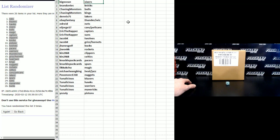Big Ocean, Sixers. Brandon Leck, Knicks. Chasing Monsters, Bulls and Kings. Dennis 75, Lakers. eBay Fantasy, Thunder, Wizards. Ed Reed, Nets. El Jorge 17, Cavs and Pelicans. Eric the Rapper, Raptors and Suns. Jacob K, T-Wolves, Grizzlies and Hornets. Jay Haynes Golf, Bucks. G1, Rockets. Kin, Clippers and Celtics. Knuckle Puck Cards, Pacers, Spurs. Lika Chu, Magic. Michael Wayne King, Heat and Jazz. Passmore, Nuggets. Toonalicious, Blazers, Hawks. Warriors and Mavericks, Yozuli, Pistons.